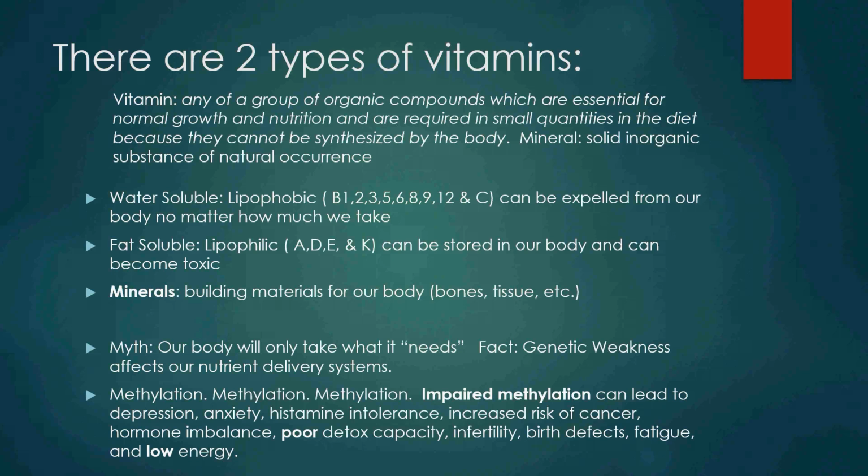Fat-soluble vitamins include vitamin A, D, E, and K. And they're fat-soluble, so that means they can be stored in our body. Now, you can take all the vitamin B you want and vitamin C you want, take it by the bucketful, and you're not going to hurt yourself because what your body doesn't use, like I said, is going to be expelled in our urine. But if you take too much vitamin A, vitamin D, vitamin E and vitamin K, you can actually become toxic, and toxins can turn into cancer. So yes, if you take too many vitamins, you can cause cancer.